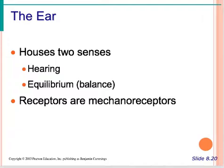The organ of the ear, including the inner ear and the middle ear, houses two senses. It houses hearing, which most people know about, but it also houses equilibrium, which helps you with your balance, or is actually essential to balance. All of the receptors that we're talking about in this subunit are mechanoreceptors because they involve physical manipulation of receptors.